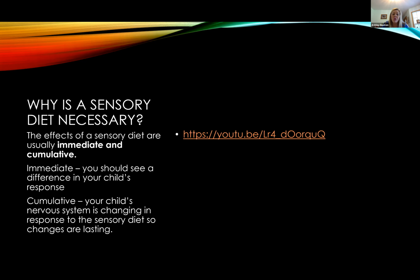But the effects are also cumulative, because what we know from our research is that every time your child engages in that sensory diet, their nervous system is changing in response to that, so that the next time they interact with that same activity or that same input, their nervous system has changed to be better able to interact with it. So those changes are lasting. So that's why it's so important, and why a sensory diet is so necessary: you are actually changing the child's nervous system and the way that they respond to the sensory input.